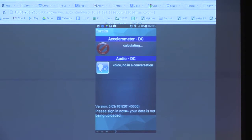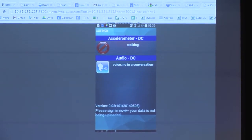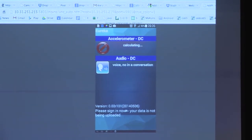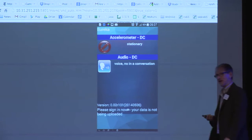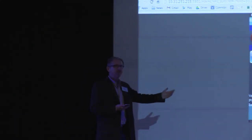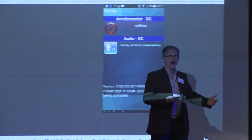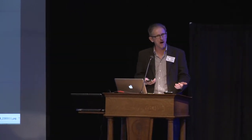So, for example, we can easily understand socialization, or how much you engage with people in conversation. The accelerometer is saying I'm walking. That's because I'm actually shaking a bit here, because I'm a bit stressed. So if I stand really still, it says I'm stationary. If I walk across a room, it says I'm walking. If I care to run, I won't run around, and I have done in the past. If I was cycling or was in a car, my phone knows all of these activities.